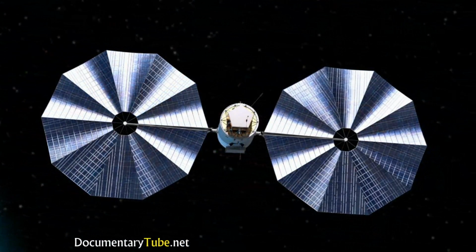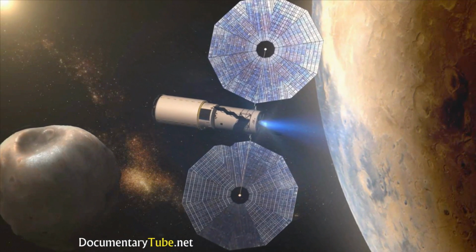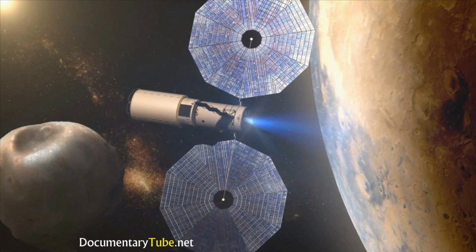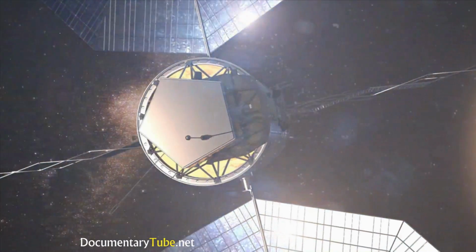We're creating a set of solar arrays that are about 2 times the size of solar arrays that are in use today. We're talking about generating on the order of 50 kilowatts of prime power, which was a substantial step up from what is used in the commercial industry today or any government satellite. The biggest hurdle we have to overcome is the mass of those arrays and the stowage volume of those arrays.